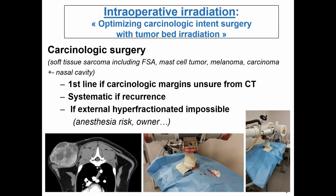So intraop radiation therapy that we've used in Little Nemo, the case just before, the idea is very simple. It's just optimizing the control of the tumor in the tumor bed, where you have the higher chance to get recurrence. And when we do carcinologic surgery, it could be a mast cell tumor, a soft tissue sarcoma, melanomas, carcinoma, could even be nasal cavity through the soft palate when it's feasible.